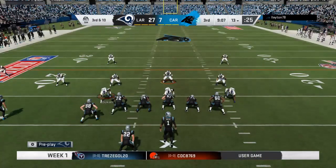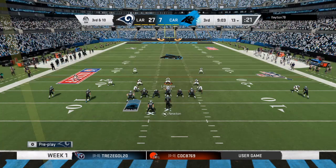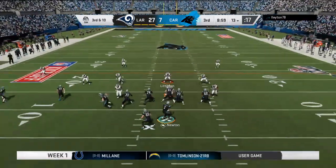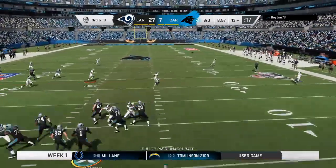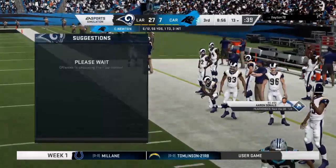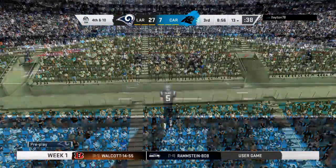So now Cam leads the Panthers up following the sack. Carolina facing 3rd and long. Operating from the gun, Newton. And that will be incomplete. Well, they weren't scared to let it fly, but it falls to the ground and brings up 4th down.